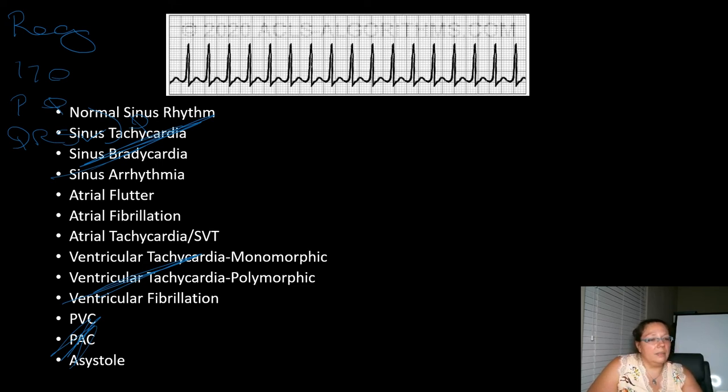Is it a flutter? Well, you don't have that regular atrial sawtooth look to it, right? Is it AFib? Well, it's regular, so it's not AFib. So what is it? It's SVT. This is what you would try to do vagal maneuvers on. You don't always have to be above 200, but you will have P waves hidden somewhere. Either they're not there or they're hidden.